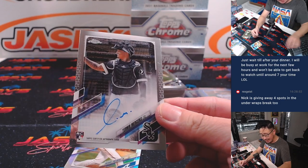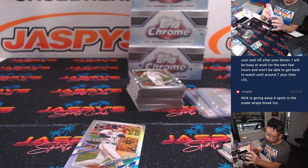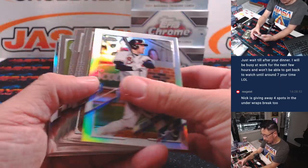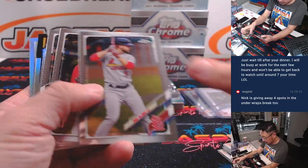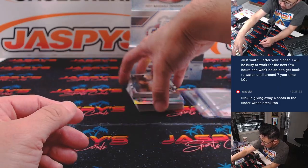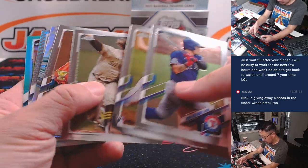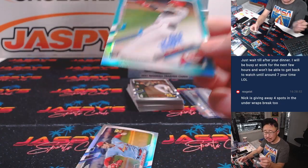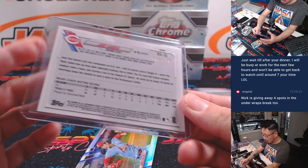And then we got Yermin Mercedes, rookie auto for the AL Central, White Sox. Greg. Here is Jose Garcia for the Reds. It's going to be AL Central, Greg. Just Aqua Parallel, 90 out of 199.